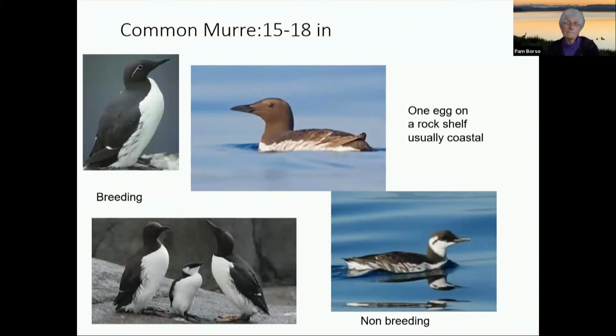Here's a common murre, 15 to 18 inches. This is what they look like in breeding. Here we've got a family in breeding plumage. They usually lay one egg on a rock shelf coastally. And this is what they look like in non-breeding. They still have this little line going down just like this one in the breeding plumage.